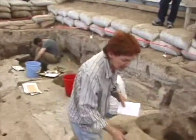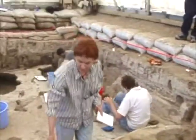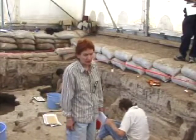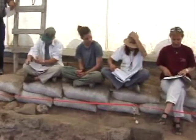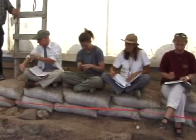This is from the cache. One from the cache and one from the kitchen. And one around the oven. Okay, let's start with the cache. What is the unit number? It was our obsidian cache. 46.